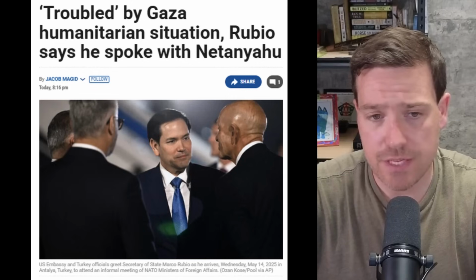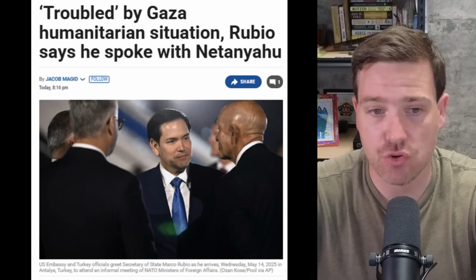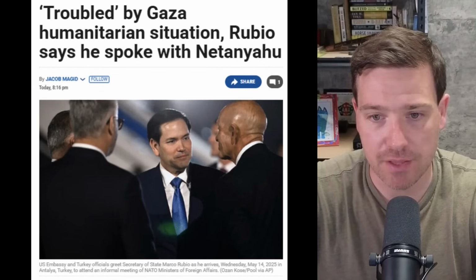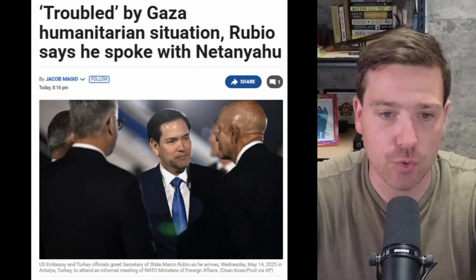Now, alongside all of this, we are seeing what appears to be, and some are arguing, might be a bit of a split between U.S. and Israel right now as it relates to some of these policies in the region and in the Gaza Strip. The Times of Israel earlier today reported that U.S. Secretary of State Marco Rubio told reporters that he is troubled by the humanitarian situation in Gaza amid a nearly 2.5-month-long Israeli aid blockade, adding that he spoke with Prime Minister Netanyahu earlier today.